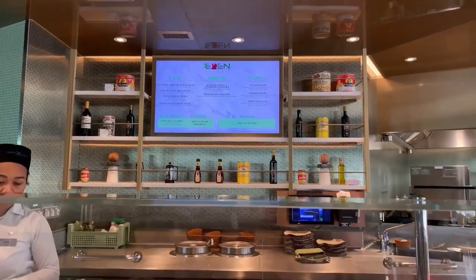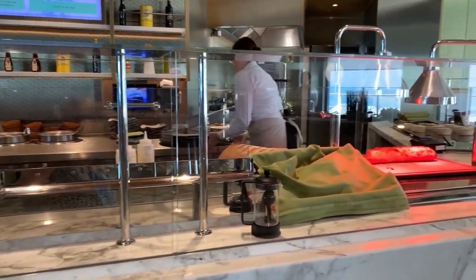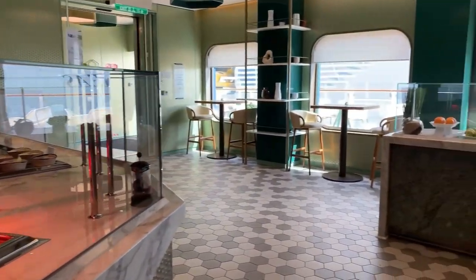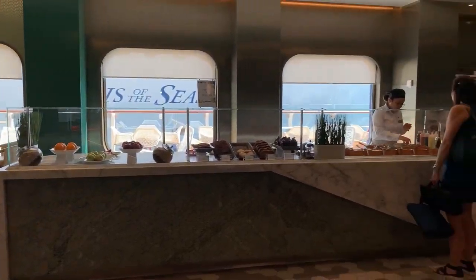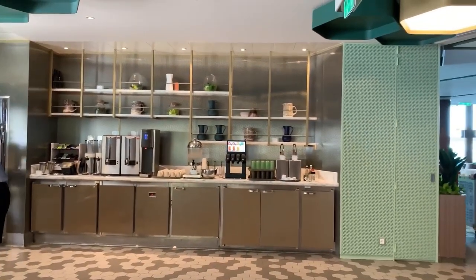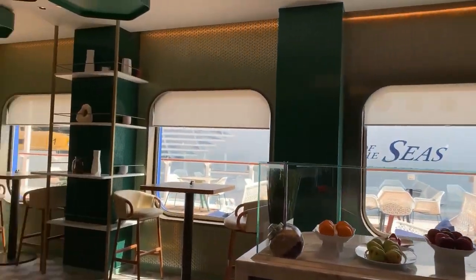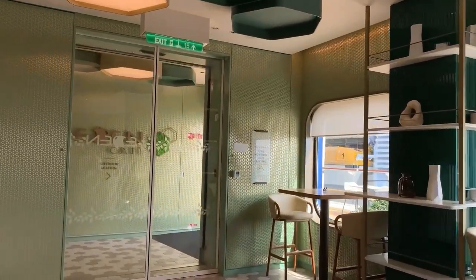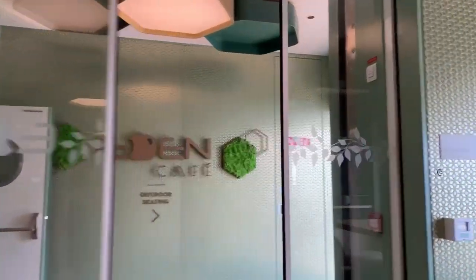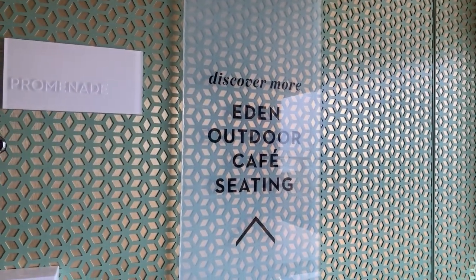So you just come here and you place your order, and they'll let you know when it's ready. And over here on this side, they have a salad bar where you can tell them what you want and they'll make you a salad. There's a drink station and you can eat your food inside or you can go out. They have an outside dining. It's the Eden Outdoor Cafe seating.